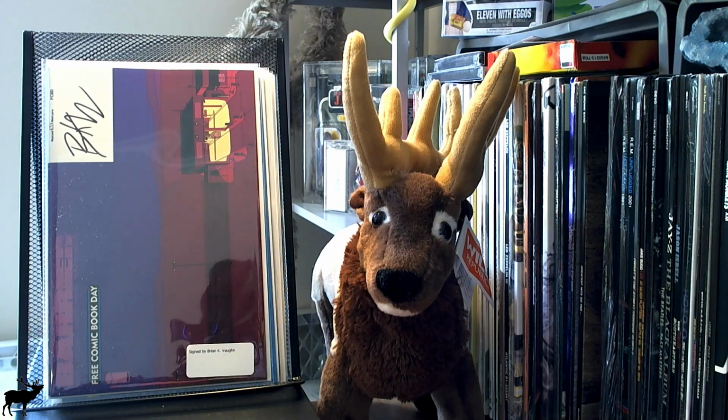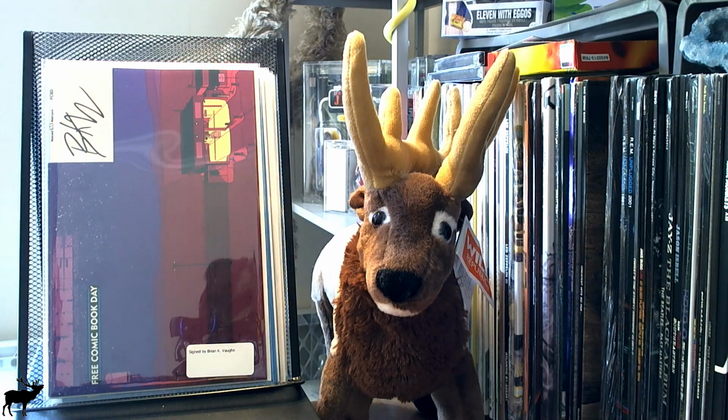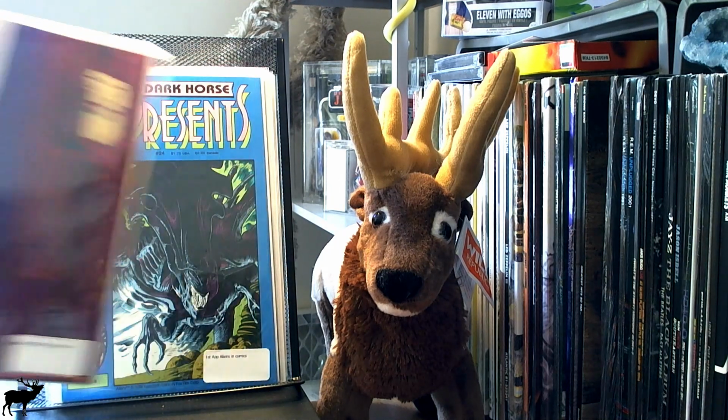I picked up Barrier, the free comic book day copy. This is signed by Brian K. Vaughan. So that's awesome. I picked it up because of the Brian K. Vaughan signature. And one thing that's nice about this free comic book day one is it doesn't have the extra inch of length. It's interesting how I'm phrasing this, I suppose, that the actual first copy is. I've heard good things about this. I have not read it.